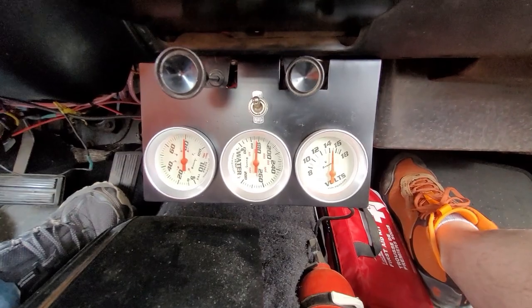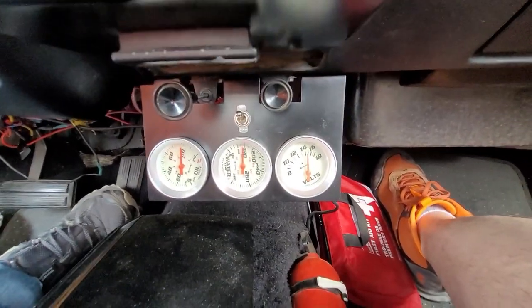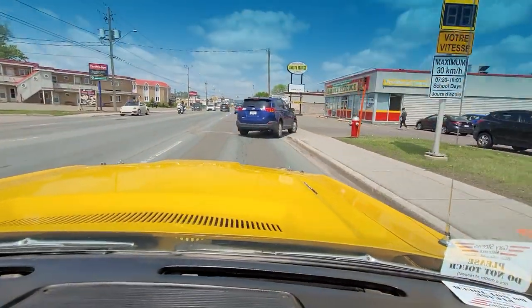Look at that. All facing up. See? That's what I mean. It's a really quick lock. They're all facing up. I don't have to worry about it. Locked. Love it. Hood looks awesome.